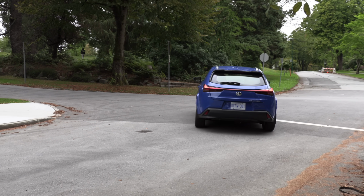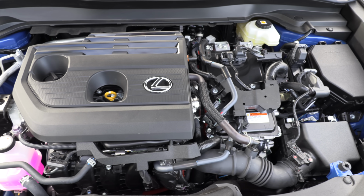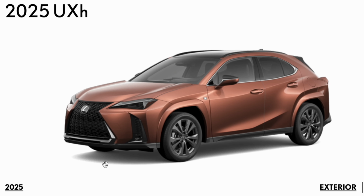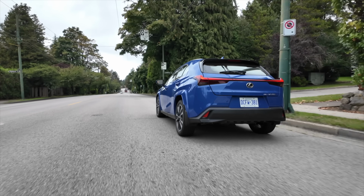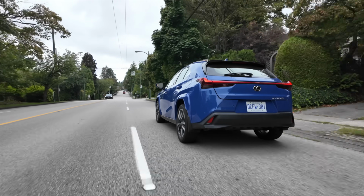All right, Andrea, we're in the UX, one of Andrea's favorites. Not so much for me. We'll tell you more about that in a moment. What are the updates for 2025? Well, it gets a power boost, an extra 15 horsepower. This is the first Lexus to use the 5th generation hybrid system, a new exterior color option called Copper Crest, and some tweaks to the interior. You've got a new shifter and an available 12.3-inch digital driver display. And standard on all trims is Lexus Safety System Plus 3.0.